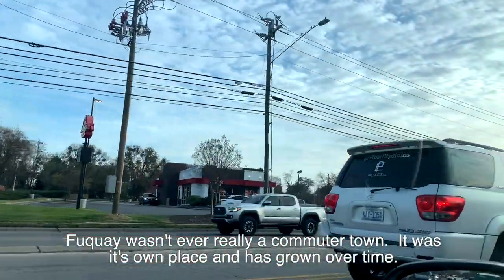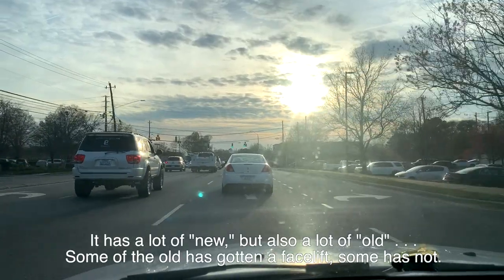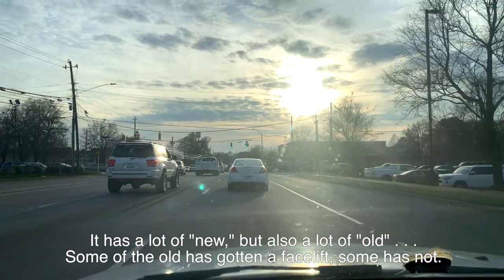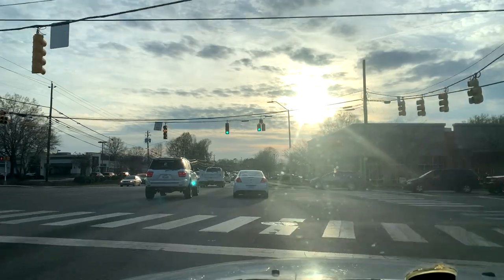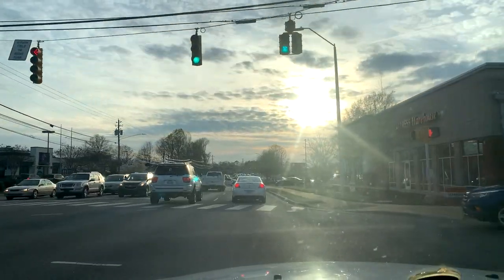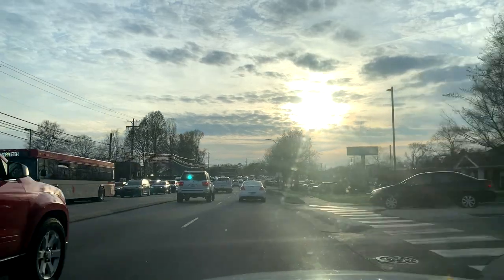This is about 7 o'clock at night. You can see the traffic. Excuse our windshield there. It's a little dirtier than it ought to be, but still pretty decent traffic at 7 p.m. It's definitely worse about an hour earlier at rush hour. There's Chipotle. You got an Aldi here in Fuquay right there.